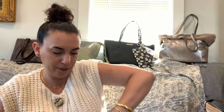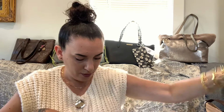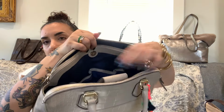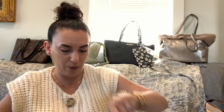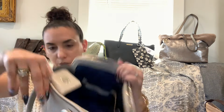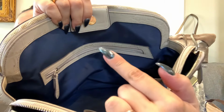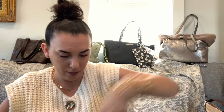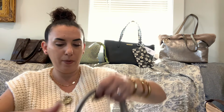So we'll start from one side. It's a zip closure, and it's a blue interior with nothing in that pocket. Then you're coming into the snap section, which is your main compartment, and that has your branding, zip, and slips. And then the other zippered section has nothing. So beautiful handbag by Cole Haan.